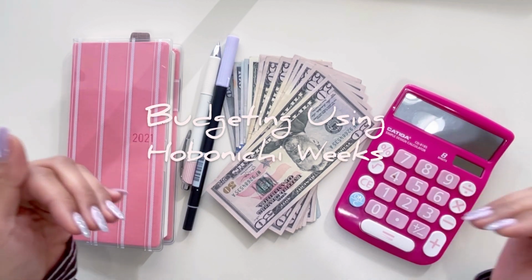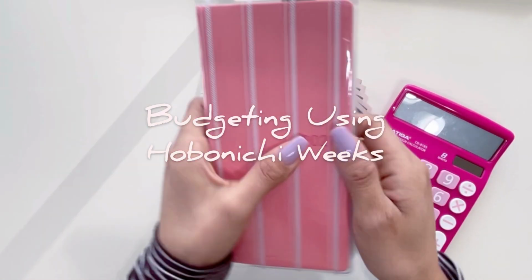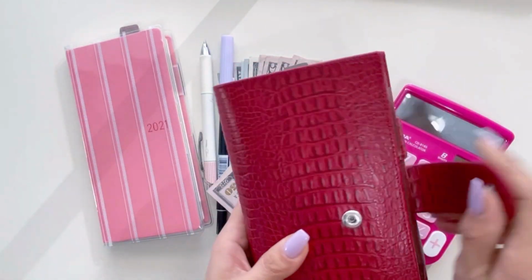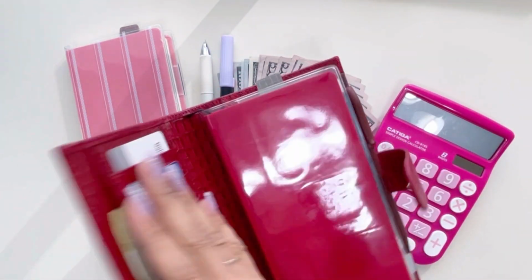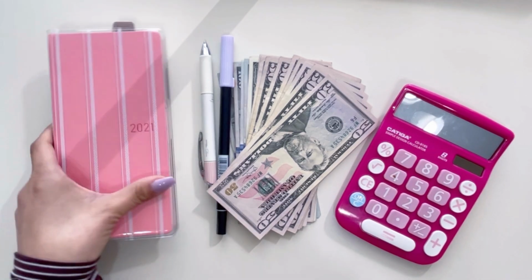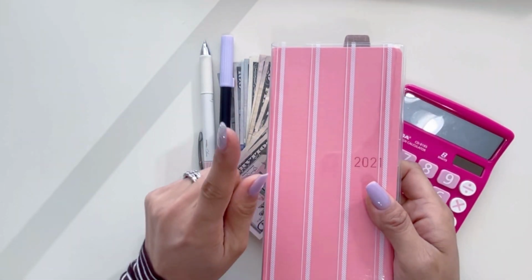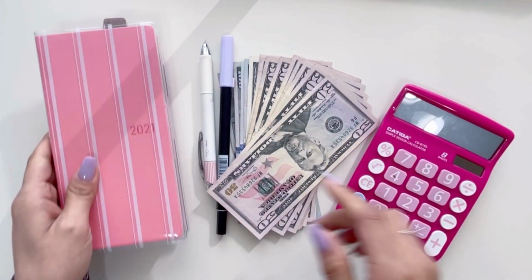Today we're going to talk about budgeting and how I'm using my Hobonichi Weeks. And no, I'm not using the everyday carry that's still in here. I am using an additional Hobonichi Weeks to track my variable spendings, and let me show you how I get that done.